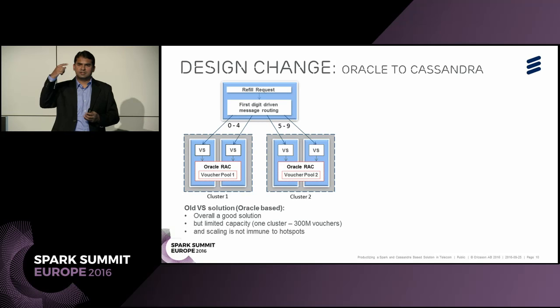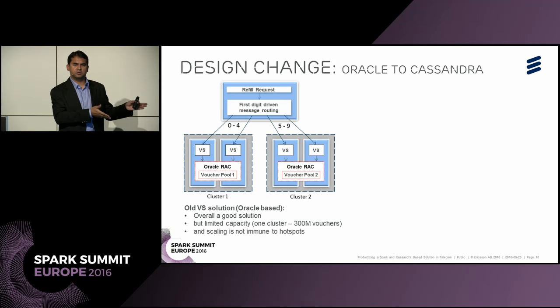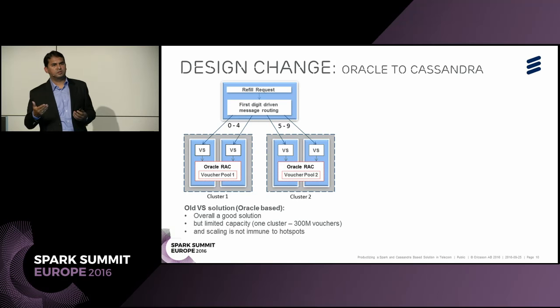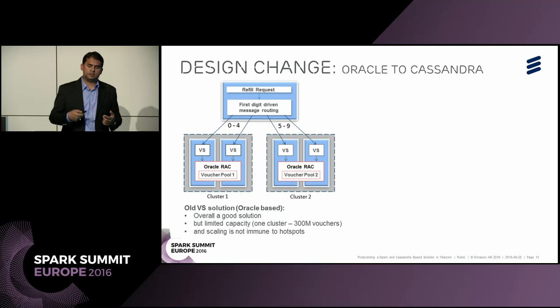So that's why when we are sending the refill request, we need to have some sort of logic to route it. Typically it is done based on the first digit. If the first digit is within this range, go to this cluster. If the first digit is within this range, go to this cluster. And you have to load the vouchers also, keeping that rule in mind. So you can see that here we have a possibility of hotspots, because the routing across the clusters is based on the digit, and quite possibly at some time there are too many vouchers in one particular range and the other cluster is not utilized properly.